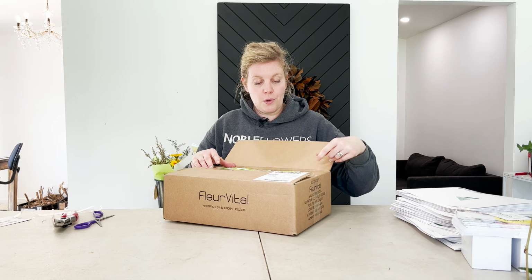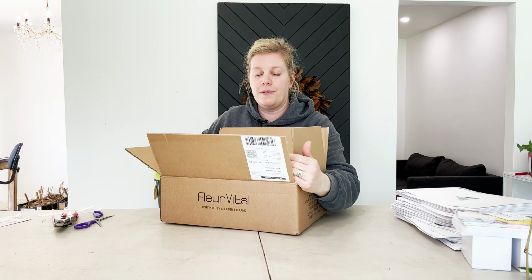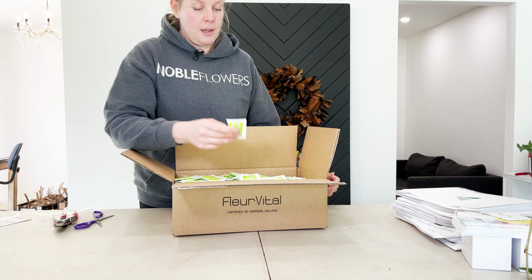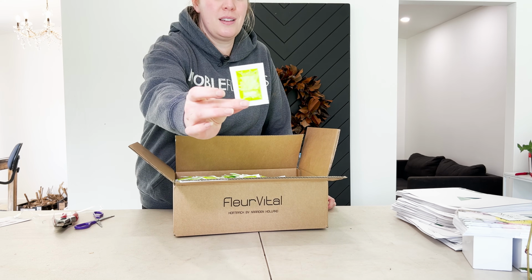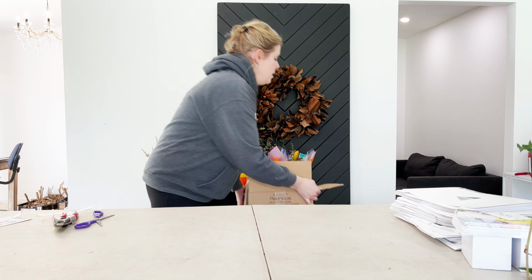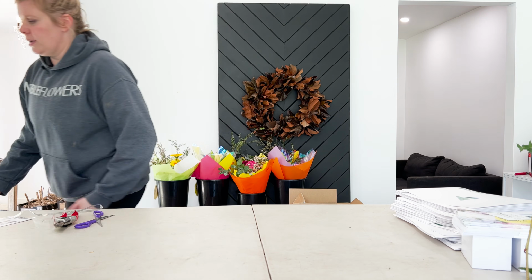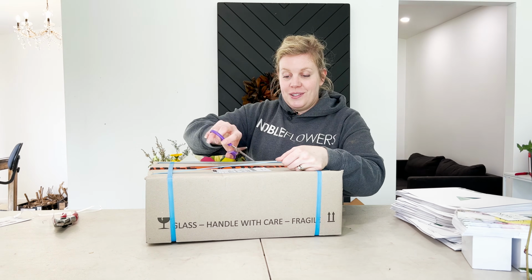So I've ordered my stuff. Actually, I'll probably have to do one more tiny order, but I tried to order my stuff for Valentine's. This is just a box of flower food. So Fleur Vital, it's the only brand I could get. I wanted the one with all the different multicolored ones. I couldn't get it.